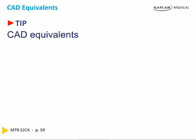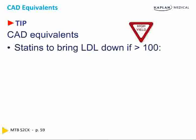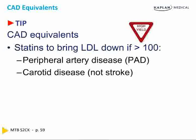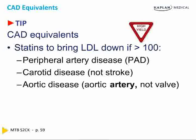There are other goals for which we are going to use a target of 100, the equivalents of coronary artery disease. And they are very clearly when you should also bring the LDL down if it's above 100. When should you use the statins? When peripheral arterial disease is equal to coronary disease, and carotid disease, not stroke, is equal to coronary artery disease, and aortic disease, not aortic stenosis, but the aorta, the big artery, not the valve, and diabetes. These are the equivalents of coronary disease for which you should have a target of being at least under 100 in the LDL.